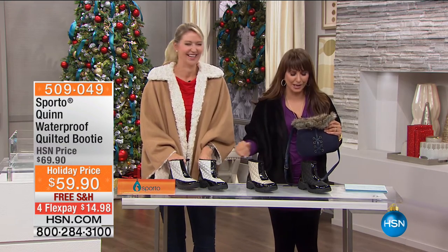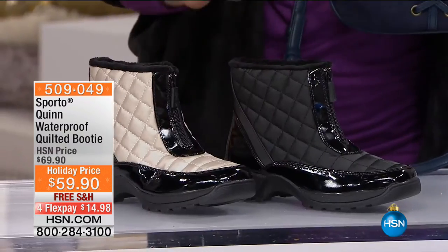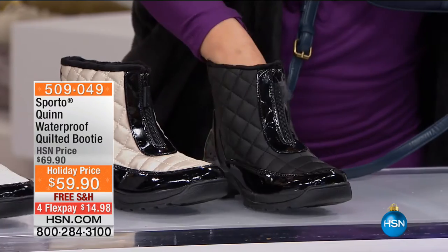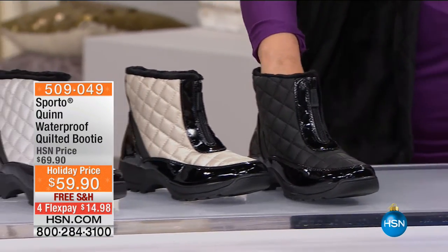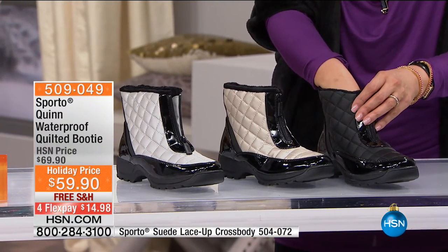To the next boot we go. Here is another all-terrain vehicle in a Sporto boot. It is $59. These prices are astonishing for right now. Thank you so much. And it's 4 months at $14.98.